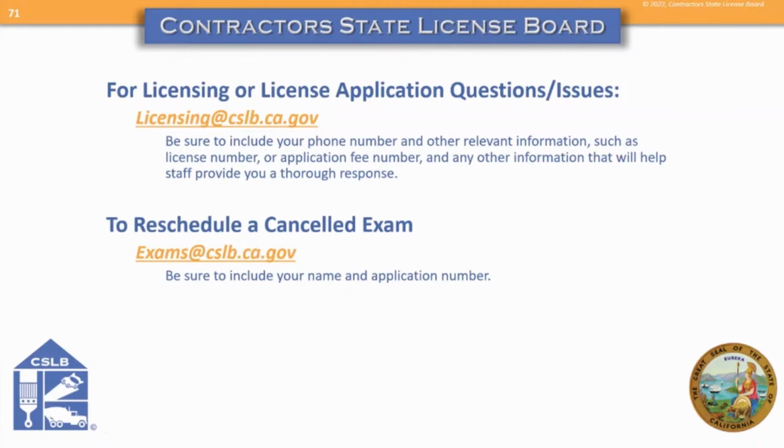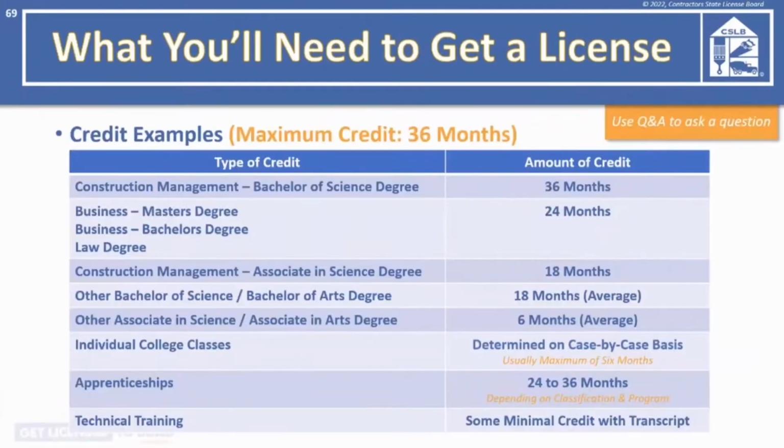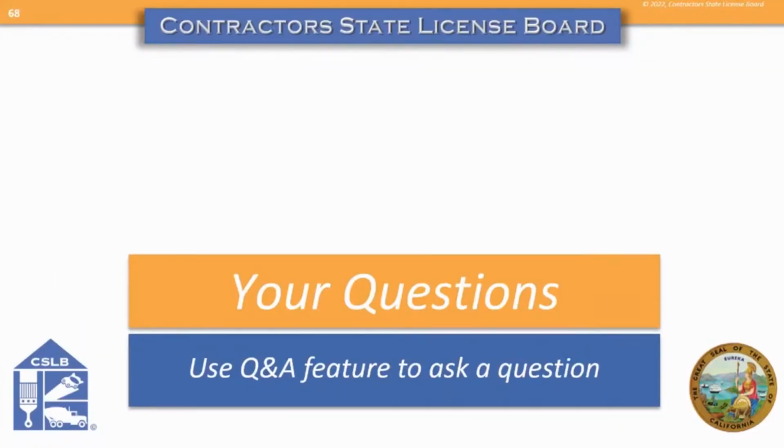based on workload. And the way the testing was set up for CSLB designated testing centers. Now that we have partnered with PSI Testing, they have more testing locations, more testing times. They actually do weekend, I think Saturday test dates as well. So the wait time is much smaller, but you will actually set the time of your test date.